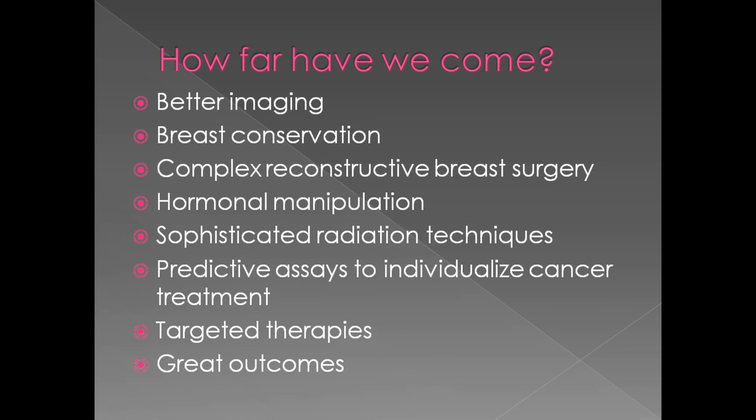Hormonal manipulation, being able to give those medicines that target those estrogen receptors, it reduces the risk in women by half. I mean, it's cutting women's risk of recurrence in half. And these medicines can also be used in our high-risk population, that your risk is 40% over your lifetime you're going to get breast cancer.